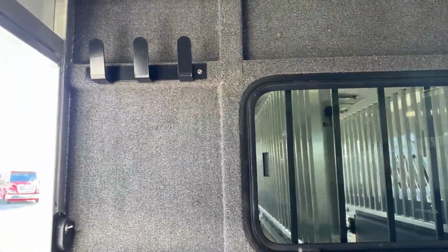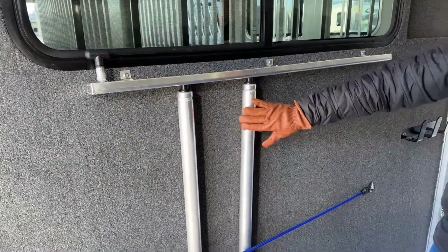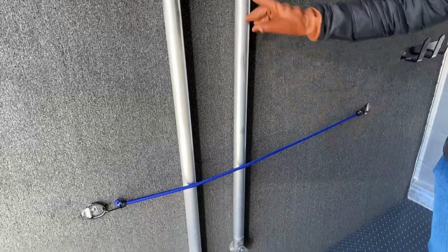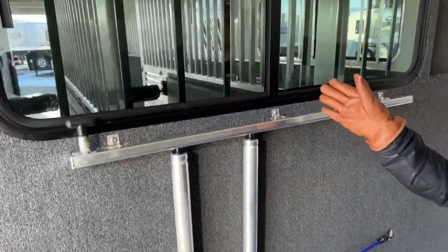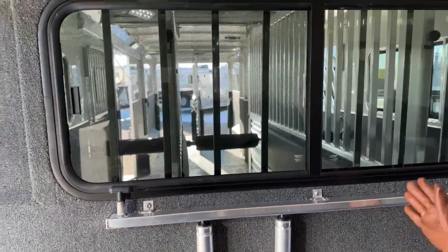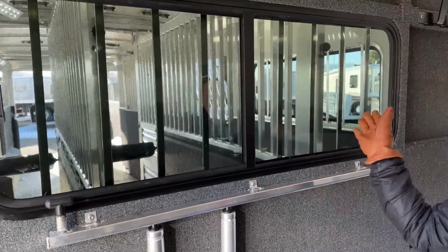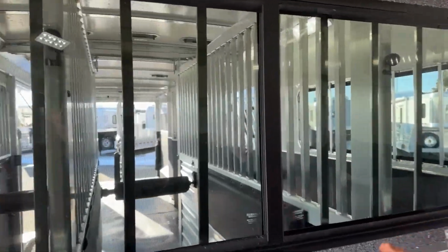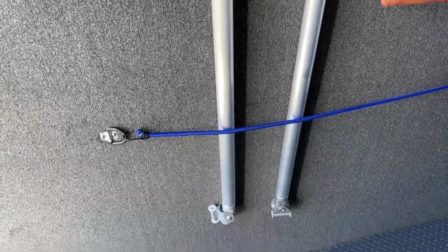Right here, you're probably wondering what this is. You have the ability on this basically 5-horse head-to-head to convert these back 3 stalls you see right here into a 2-horse setup. So if you've got some bigger horses, you want them to have a little bit more room as they travel, you can move these 2 dividers in. There's additional locations for these 2 dividers, and these will be your chest bars for that swap. So a really cool little option there.